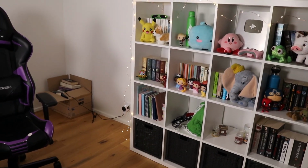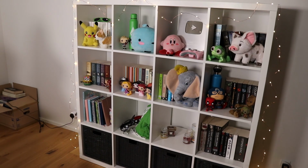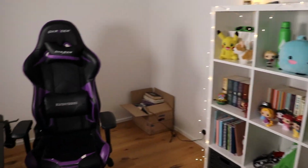But I don't know, let me know what you think about that. Should I get something else over there in the corner, or should I go with another one of these Kallax shelving units from IKEA, because I love them, and also look at all the cuteness on that shelf. So I don't know, let me know what you think about that.